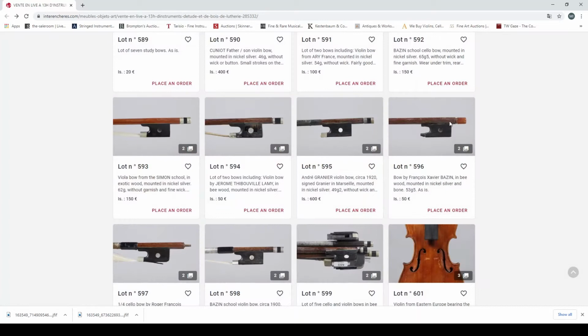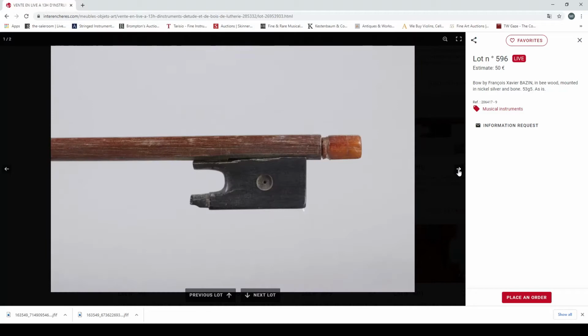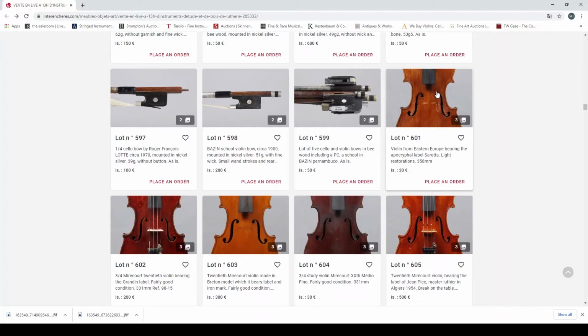It's been well used, which might be a good sign, or potentially not. Bow by Francois Javier Bazin in Abbeville, wood, nickel, silver and bone. Quarter size lot, cello bow, Bazin bow, load of bows. Violin from Eastern Europe with a Soretta label.